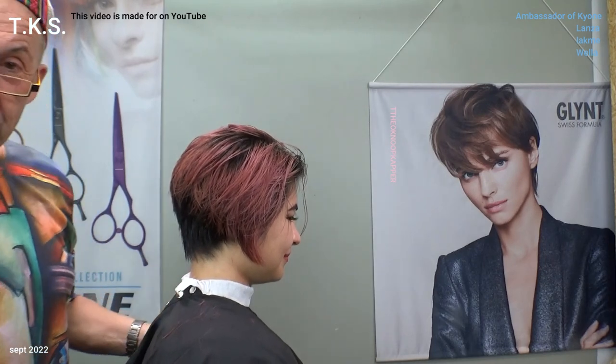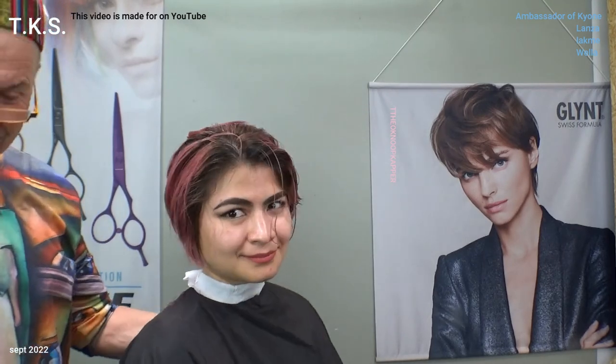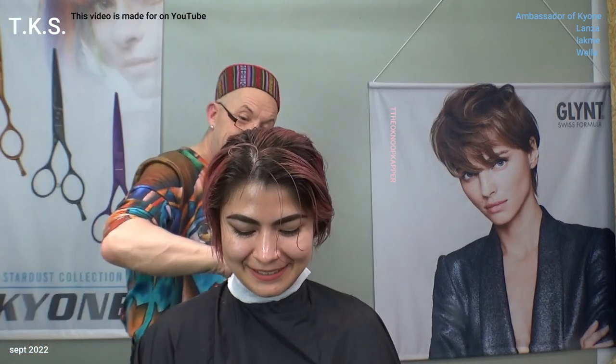So far the bob, so now I can make her a collar. Let's begin. Yeah, sexy. It's a beautiful bob. Yes. It's a lot of hair off.